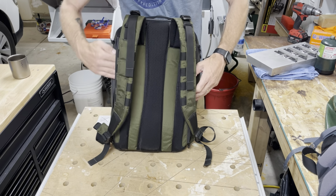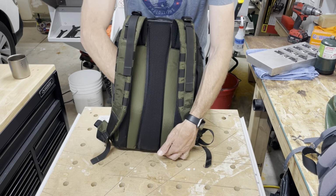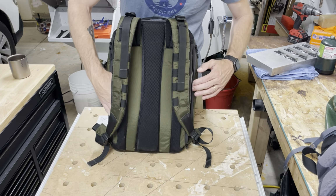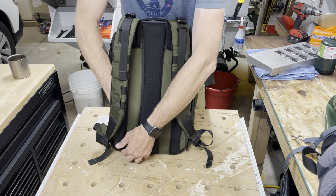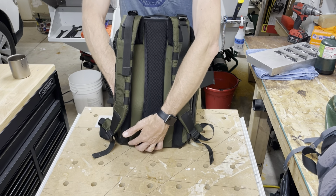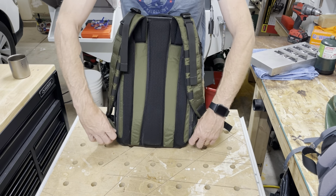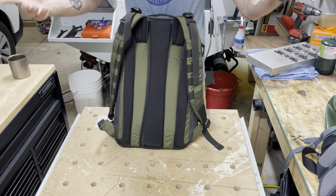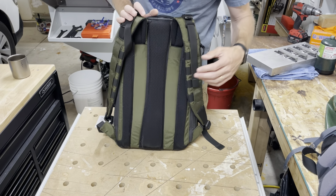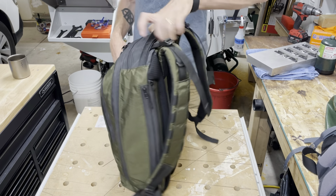People have mentioned that the shit goes all the way to the bottom. I would not mention that personally, because it doesn't go as far as like a Timbuktu, where it literally is touching the bottom. It kind of is, but it's not even mentionable, in my opinion. Plus, I'm not one to go throwing my shit around. That's mostly it on the outside of the bag.